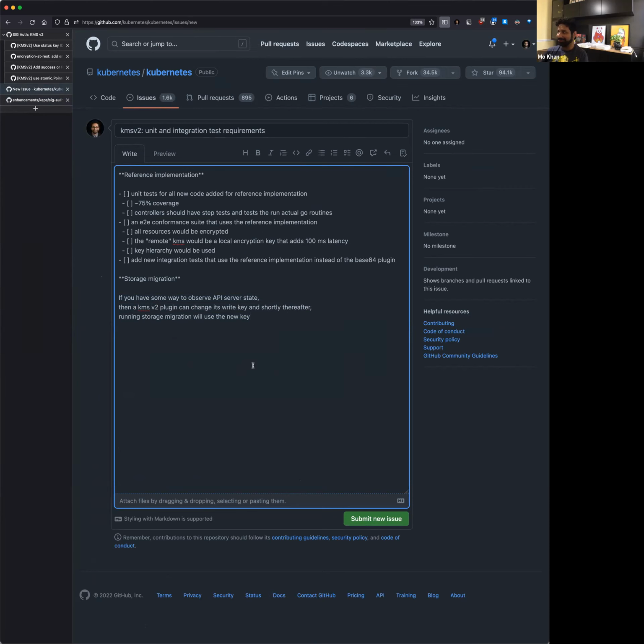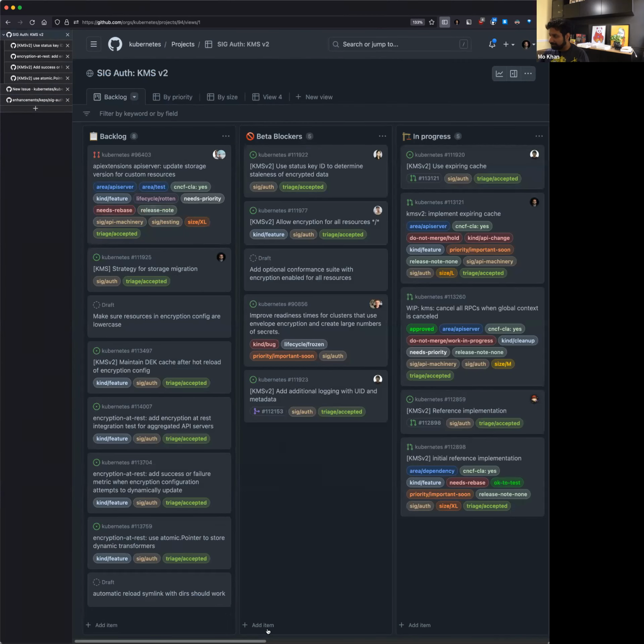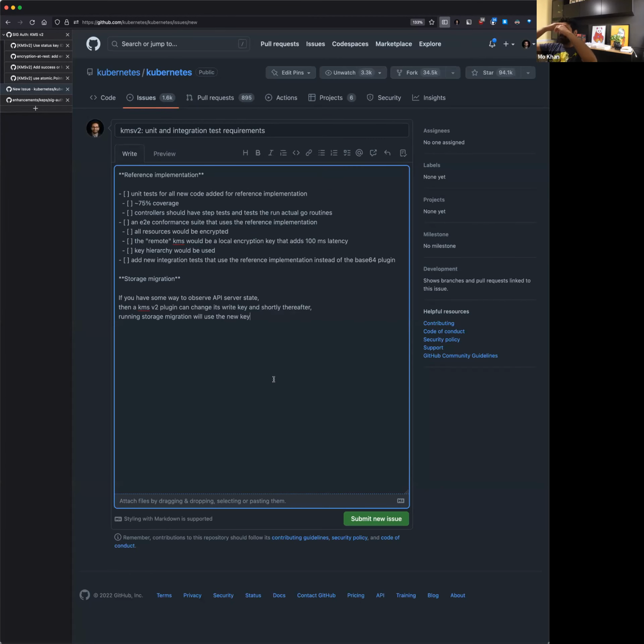Before we go on to metrics, we should probably have some more thoughts on what tests we want, right? I will actually add one thing here, as a reminder: we do need metrics. So I'm just putting it here, that would almost certainly be a beta cluster. So for storage migration, let's see if I just bullet these real fast.